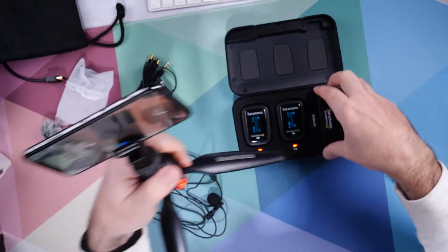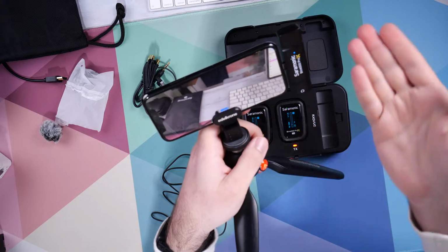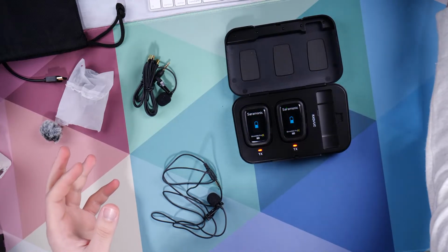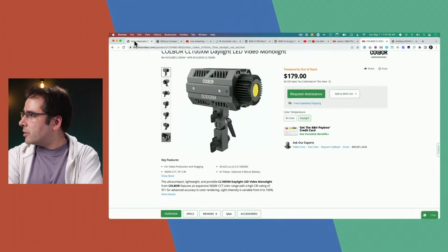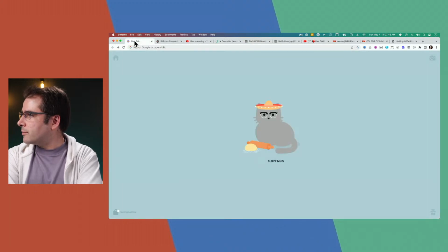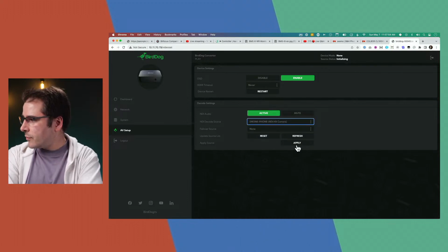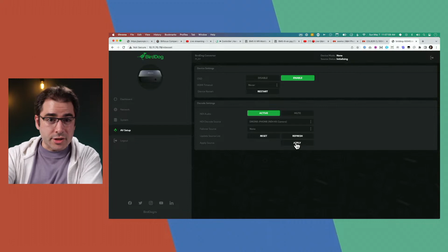Okay, so we're gonna plug this Saramonic receiver in, and then the NDI app should now be using that as the microphone. So that's it. That's gonna go over here. We have to go back to the computer, and where did my bird dog go? Oh, there's bird dog. Now we have to go choose the drone phone, apply. Okay, and that should sync up in a second. There it goes. There it goes.